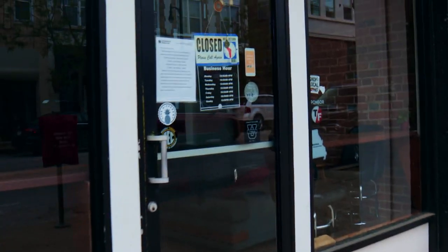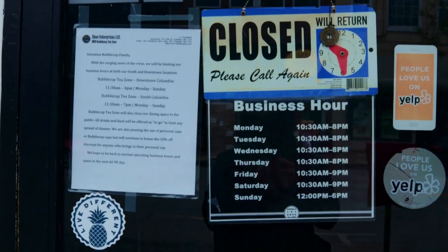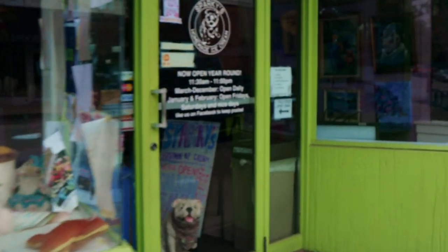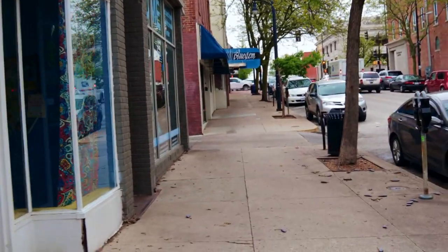There's this little place called Pizza Tree and they're doing a window service right now, so I think I'm gonna go grab some of that. This is actually the first time I've been downtown since the coronavirus restrictions were put in place. And nearly every business you walk by has some sort of closure sign. Kind of sad. You know, this town has a very vibrant downtown culture.